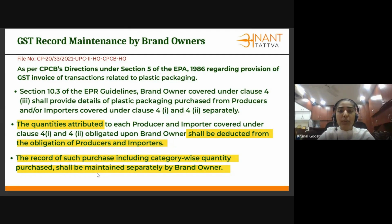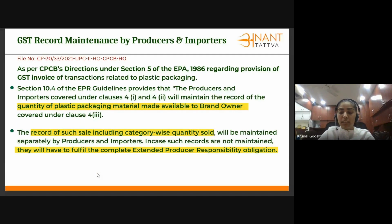The critical part over here is that the quantities attributed to each producer and importer covered under Clause 4 and Clause 4 subclause 2, obligated upon the brand owner, shall be deducted from the obligation of the producers and importers. So the quantities attributed should align with the GST, and the record of such purchase, including category-wise quantity purchased, shall be maintained separately by the brand owner. All the GST records and documentation that you are maintaining must align with this.